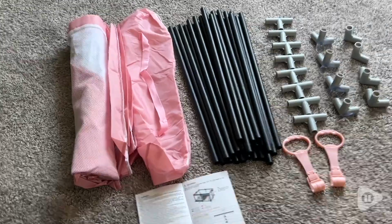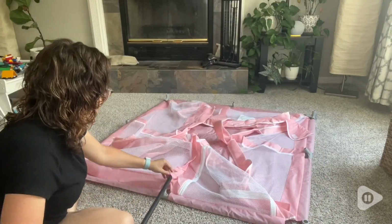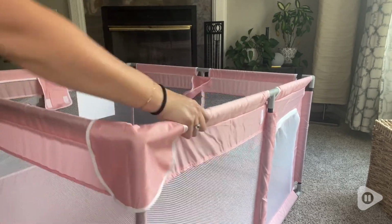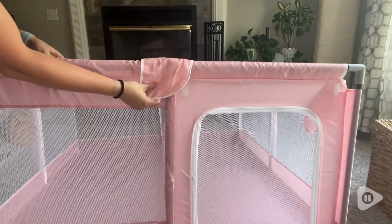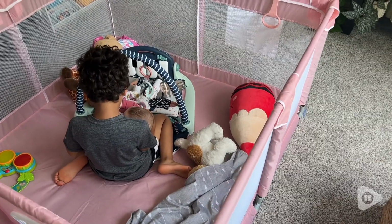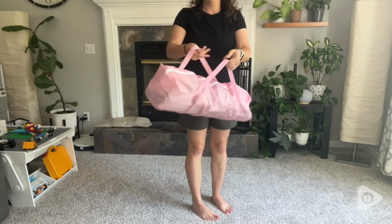I was impressed at how well it assembled together. The pieces locked into place really nicely. The cushion around the attachment areas was a really nice additional feature to just help prevent little bumps along the way. If you're looking for something to keep up all the time or something that's portable, this comes with a really nice carrying bag as well.